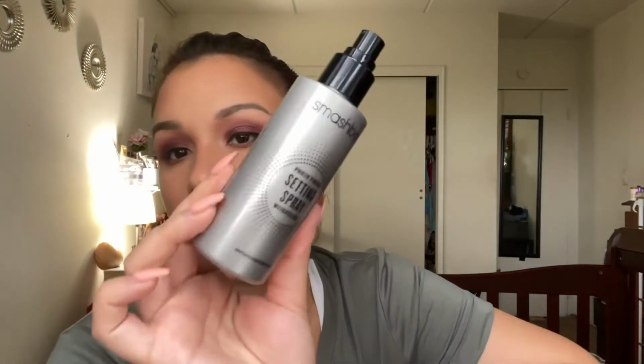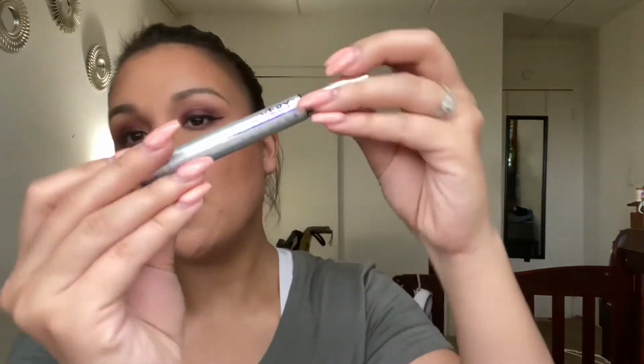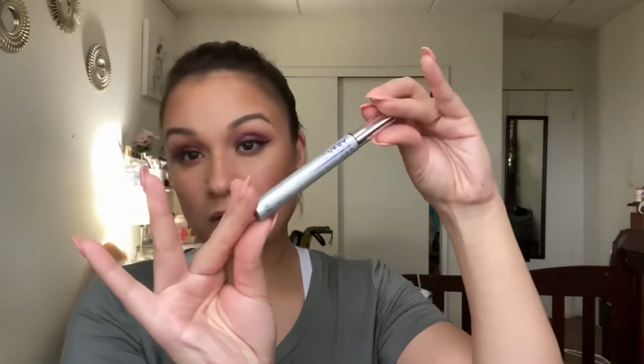So to set my face before I do mascara and lip, I'm going to be using the Smashbox Photo Finish Setting Spray. This is a newer setting spray in my collection as well. I did receive it in BoxyCharm. I'm gonna do mascara. For my bottom lashes, you can barely see the wording anymore, but it's the Maybelline Lash Discovery mascara. It is almost gone.